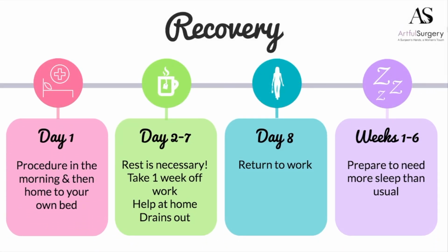Having surgery and healing well requires good planning for your recovery. We do this operation as an outpatient at our fully accredited freestanding facilities. You come in the day of the surgery, you have your operation, you go home, and you rest in your own bed. It is really important to plan to take enough time off work, and for breast implant removal, that's usually a week from a desk-type job.